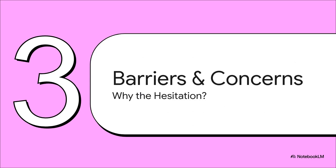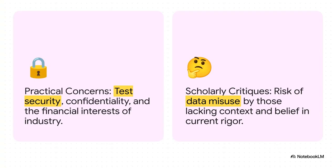Okay, so why the lag? Well, this isn't coming from nowhere. It's not just simple resistance or people being stubborn. There are legitimate, really nuanced concerns in our field that we absolutely have to talk about and address. And these reasons range from the super practical stuff, things like test security, confidentiality, the financial interests of the testing industry, to some more scholarly critiques. Things like the risk of data being misused by researchers who don't have that deep contextual knowledge of how it was collected. And even a belief that our current research is already rigorous enough as it is.